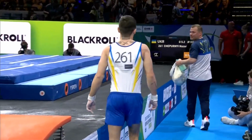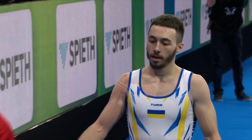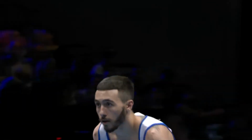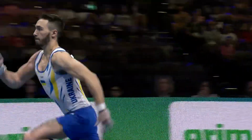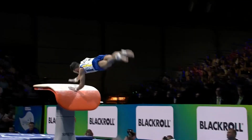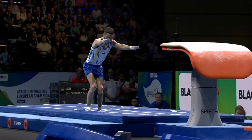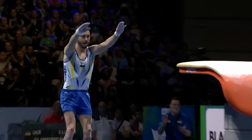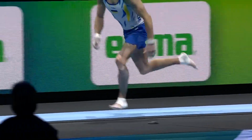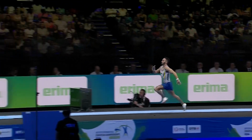Well, was it a stuck landing as well? I mean, that was really, really clean. It was super vaulting. Now, Chepurnyi has won the bronze medal twice at European Championships. I'll just watch this again. Fabulous in the air, good tension from the springboard. Triple twist. I would say that's a stuck landing. We'll see when the score comes up, because they have now a section for the bonus, which will really help. I think, for me, that was a stuck landing.